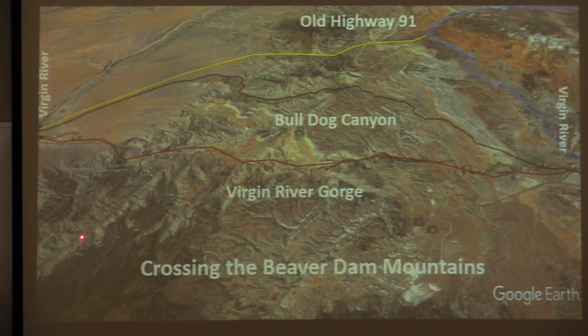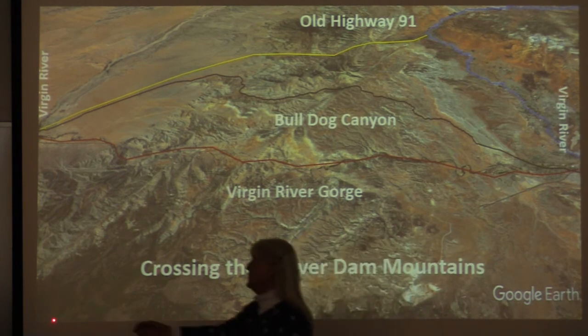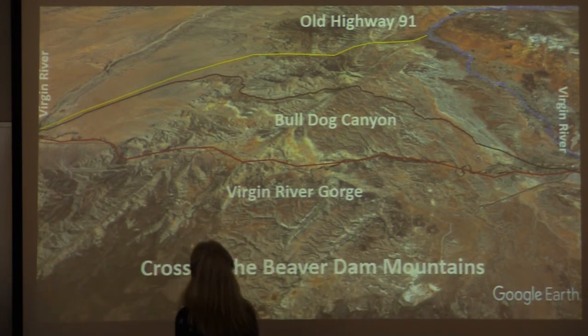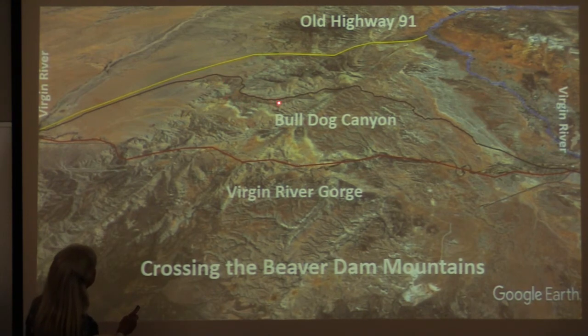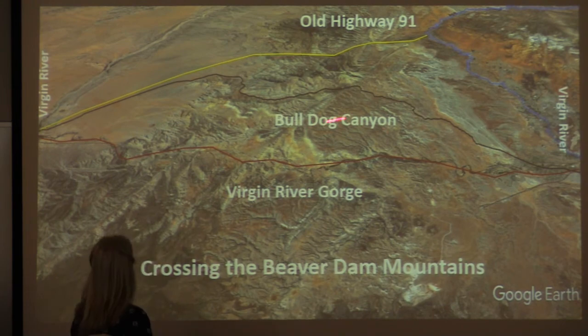Uh-huh. All I did was look at the alignment and look at the proximity of springs to this alignment. What you get in Bulldog Canyon is you get a whole series of. This is the Indian talking stick. Whoever has this gets to talk. Yeah. Once you get into Bulldog Canyon here, you have a whole series of little canyons taking off to the east.